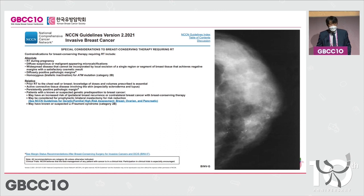And usually, the surgeons, after removing the cancer, would check the margins to see if they are affected or not, before concluding a surgery. So when there is a diffusely positive pathological margin, for instance, it is also considered an absolute contraindication. And if you look at relative contraindications, if you have a chest or breast irradiation history, or if you have disease involving the skin, like scleroderma or lupus, this is a relative contraindication.